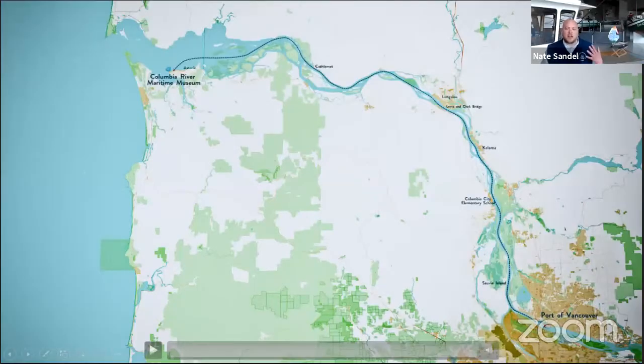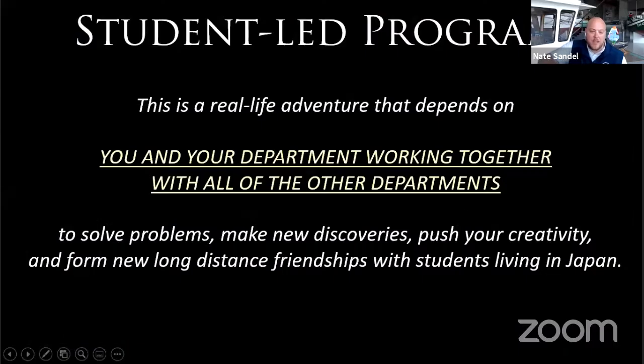All right, folks, so let's talk a little bit about what the students do, because this program is all about our students. What do they actually do in this mini boat program? So what I think is really special about the mini boat program here at the Columbia River Maritime Museum is that this is 100% student-led. And I tell the students on the very first day that this project is up to you and your department working together with all of the other departments to solve problems, make new discoveries, and to push yourself.